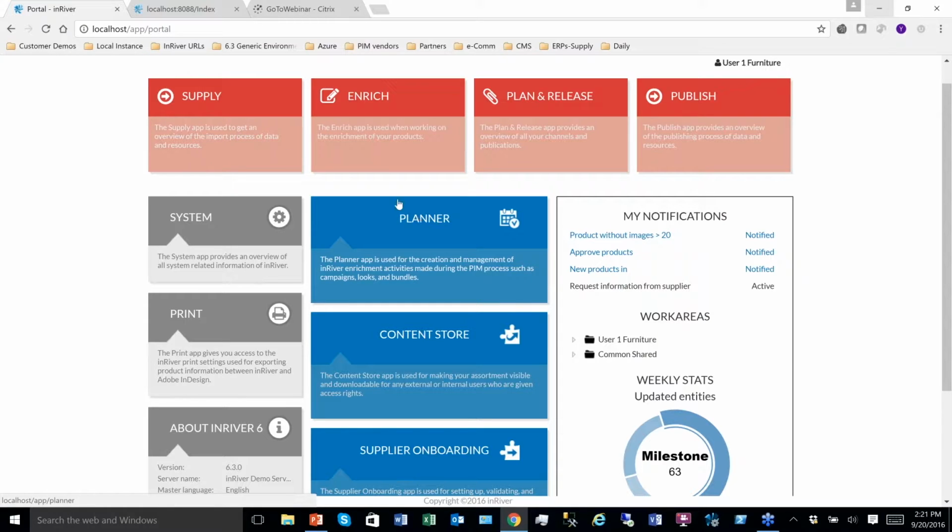But we also have something else that we call functional apps or additional apps. Things like a planner, where you can manage, maybe, a product launch or marketing events, really around your products. You can have a calendar view of that, giving a time dimension to your product. We also have a content store that allows you to share your product and product data. So it's basically a self-service.